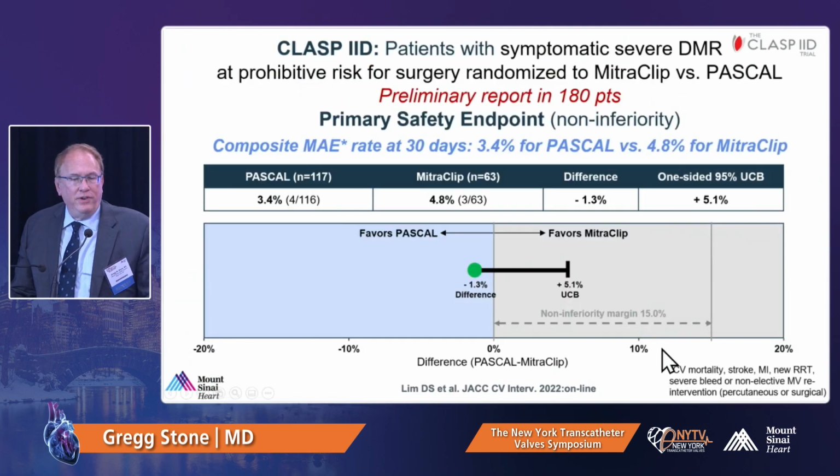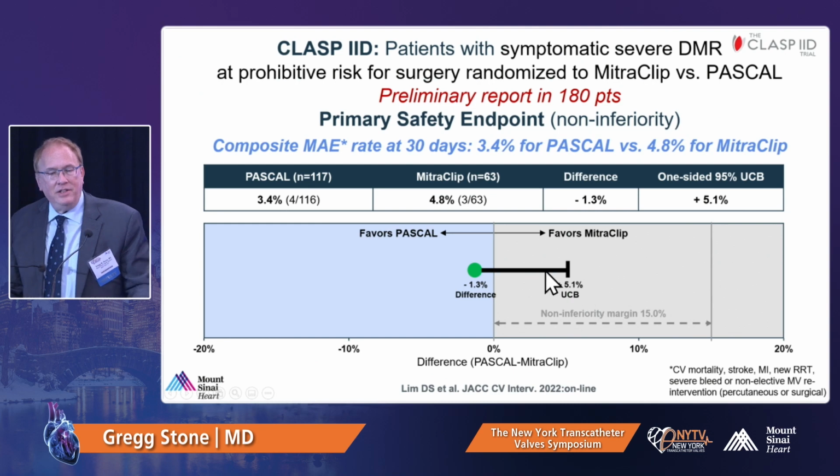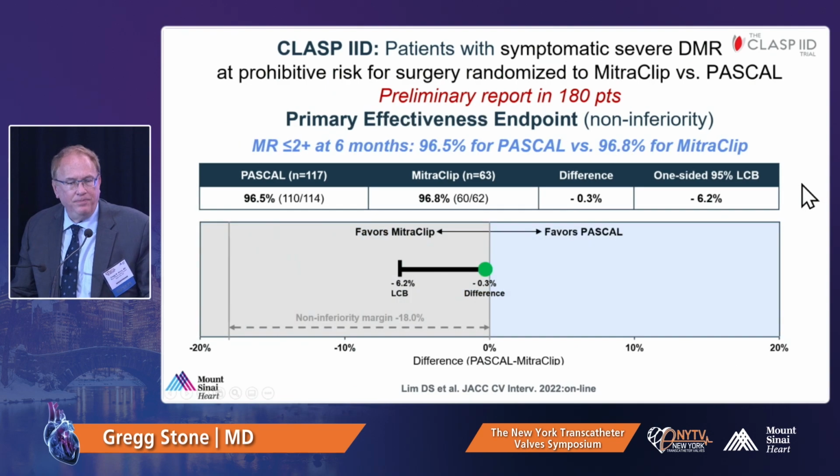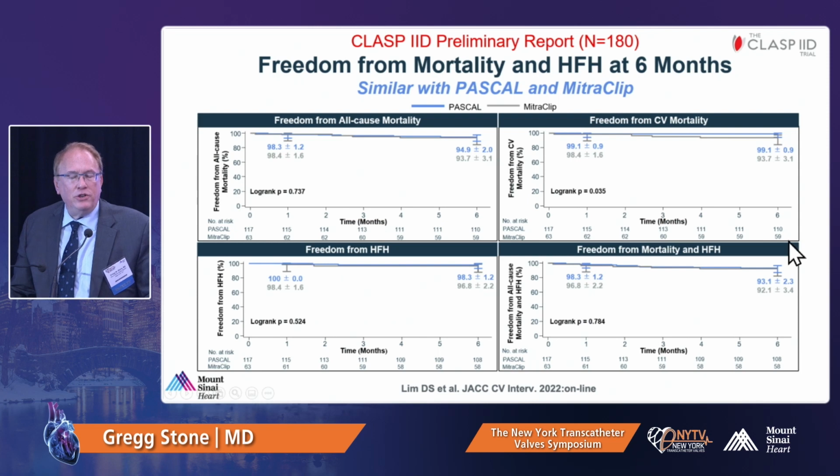When you look at the non-inferiority trial that was done and the preliminary data that's been released in the first 180 patients, we saw non-inferiority for the primary safety endpoint of composite major adverse events at 30 days, 3.4% for Pascal and 4.8% for MitraClip in these high-risk DMR patients. We saw non-inferiority for primary effectiveness, which was MR less than or equal to 2+ at 6 months, which was 96.5% for Pascal and 96.8% for the MitraClip. And when you looked at the major clinical outcomes, including death and heart failure hospitalization, they really looked pretty superimposable.